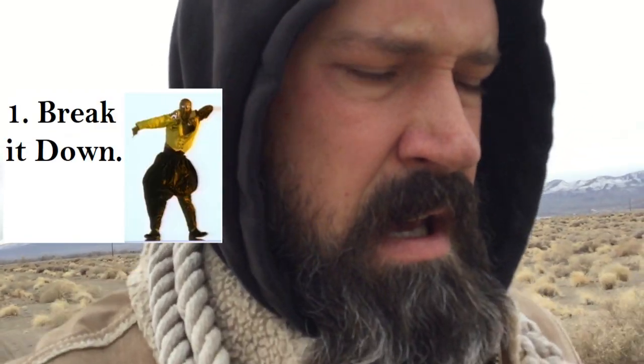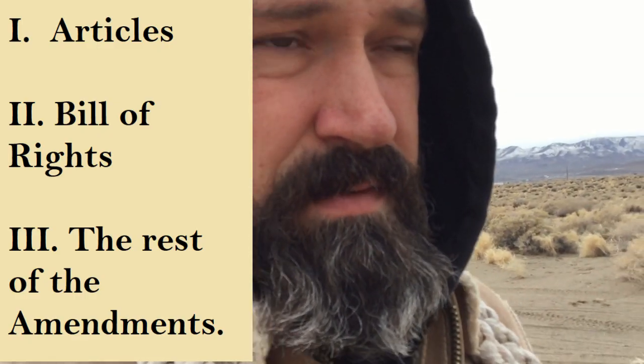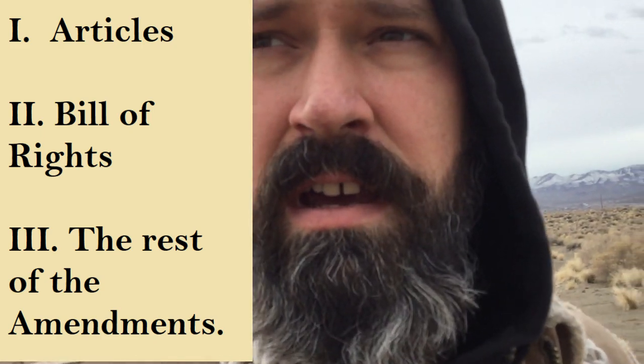So really, it's actually pretty easy if you want to memorize the Constitution. There's three big things that you need to do. Number one is break it down. There's three big parts to the Constitution that we could talk about. There's the Articles and the Bill of Rights and then the rest of the amendments. And if you could take them in those chunks, it's actually a lot easier to memorize the whole Constitution.